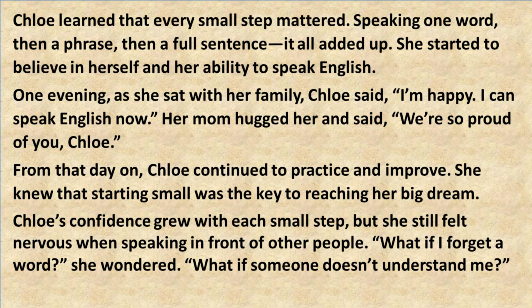One evening, as she sat with her family, Chloe said, "I'm happy. I can speak English now." Her mom hugged her and said, "We're so proud of you, Chloe." From that day on, Chloe continued to practice and improve. She knew that starting small was the key to reaching her big dream.